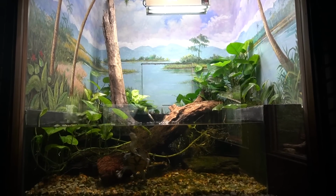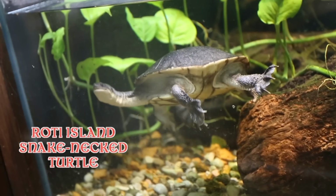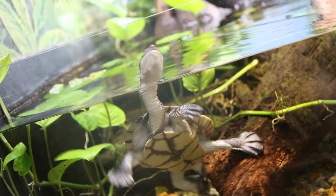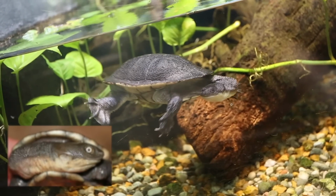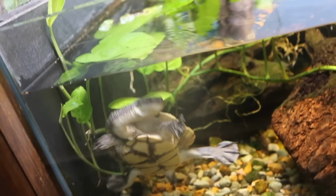Like their neighbor across the street, the critically endangered Roti Island snake-necked turtle from Indonesia. Their neck is so long that they can't even retract their head into their shell the traditional way, but it can do its best by bending it sideways. They may not be the fastest, but in a way they can get their food a lot quicker.